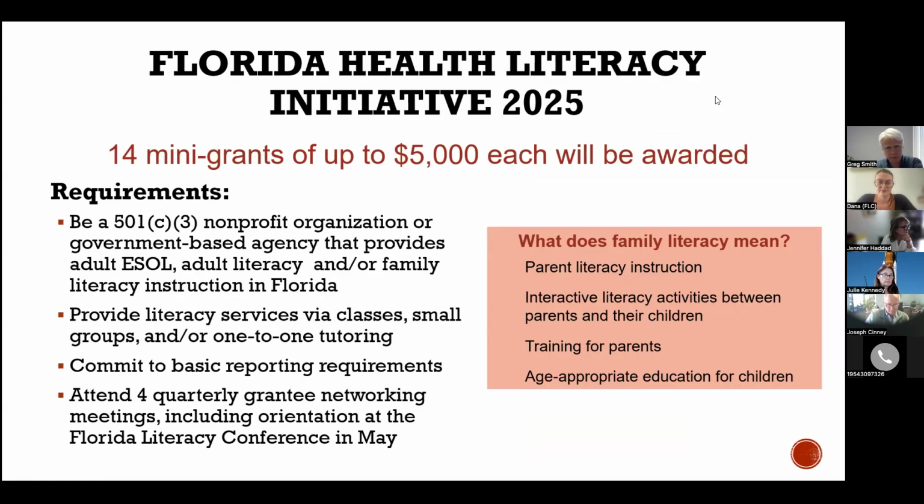So the grants are up to $5,000. They're mini grants. We will be awarding 14 likely, or up to 14 grants this year. In terms of requirements, this is for either nonprofit or government-based programs. You can see the requirements there: providing adult education or family literacy services, which can be small groups or one-to-one tutoring, committing to basic reporting requirements, and attending 4 grantee meetings.